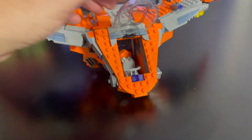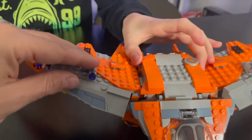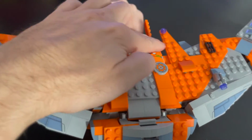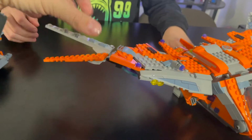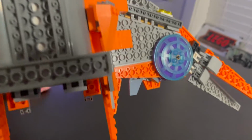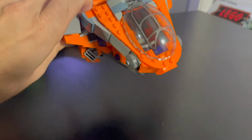The cockpit does open up. Of course, you see that piece that we already saw right there. This windscreen opens up separately as well, just like the newer one. Nice printed windscreen there. Just a handful of stickers, not too many. You got a couple of stud shooters here, sticker right there, small sticker details right here and here. There is a little bit of posability to these wings, so you can kind of flip them up and around. On the underside, you do have the thrusters that you see on the bottoms of the wings that make it go up and down. More thrusters there, I assume. You got some engines right there on the sides.